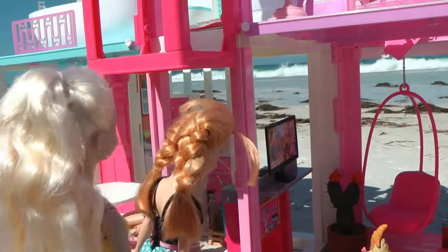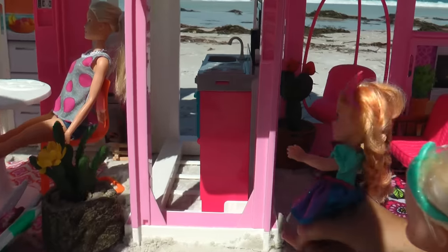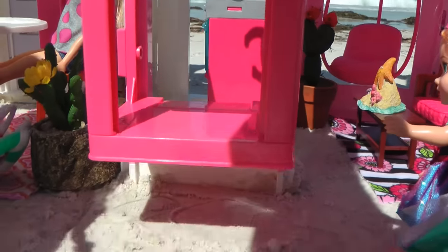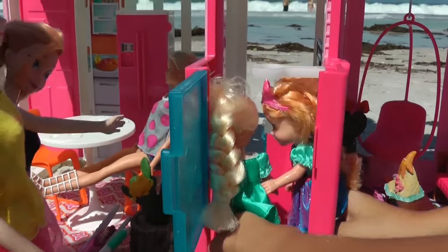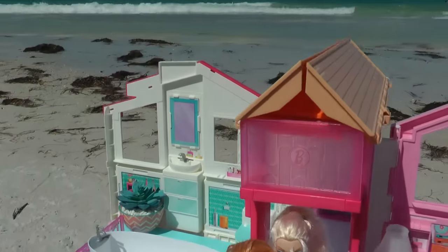I think there's a second level. Let's go on the elevator. An elevator, yay! I want to press the button. Coming. It's here. Let's open the door. There we go. You can go in first. Yay! Here we go. Let's see what's up on the high level.